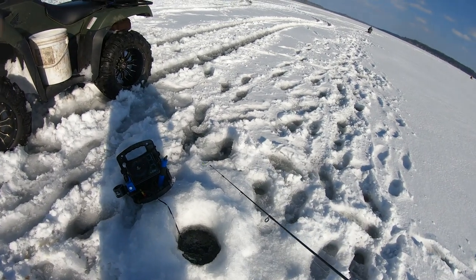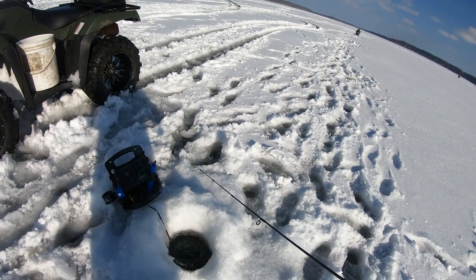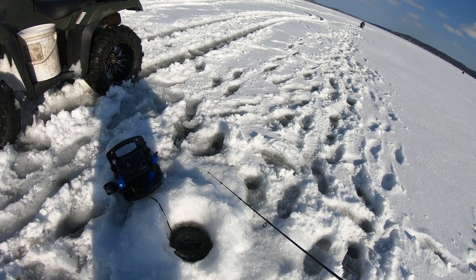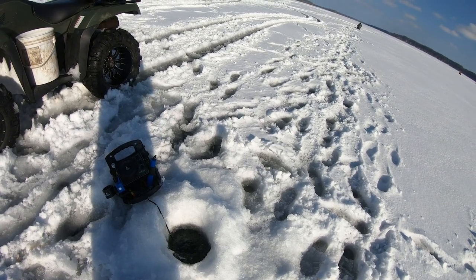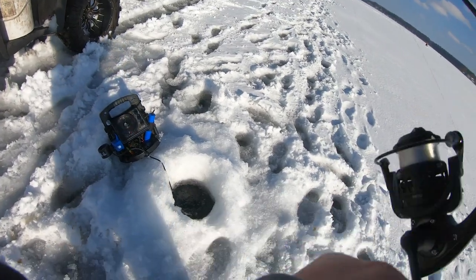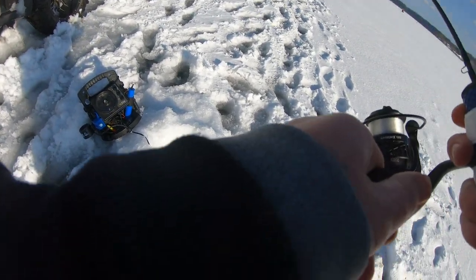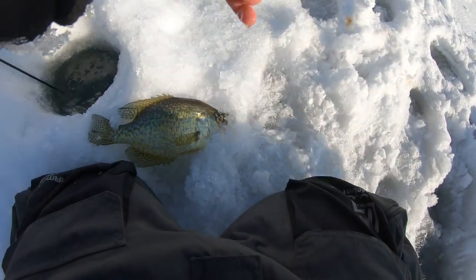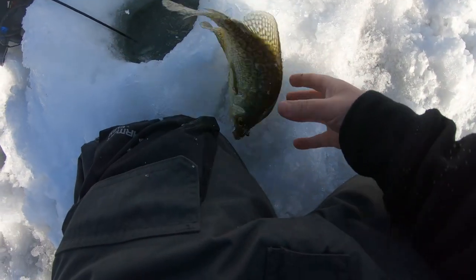Oh, my God. No way. This crappie. Crappie. Come on. Just do it. Got him. Crappie. This has to be a crappie. And we're not gonna starve. Let's go.